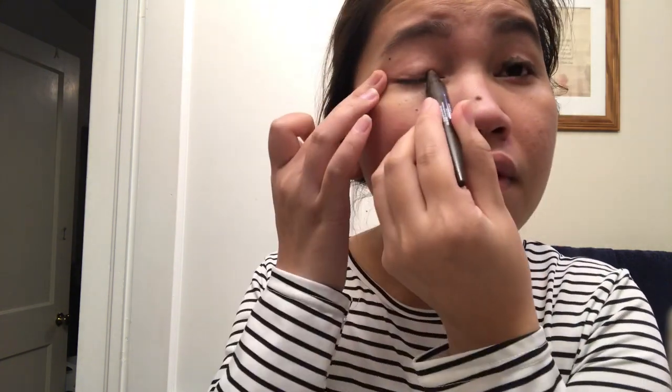I use this, it's Maybelline too, midnight brown eyeliner. So just put it here. And what I'm gonna do is just blend it. Blend it, girl, blend it. I think this is the secret of doing your makeup, you know how to blend. I don't want it heavy, I just want it natural. So here we put kind of brown. Blend. Just blend it. I like the color brown.